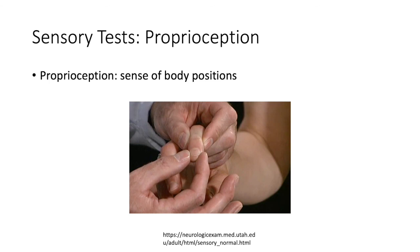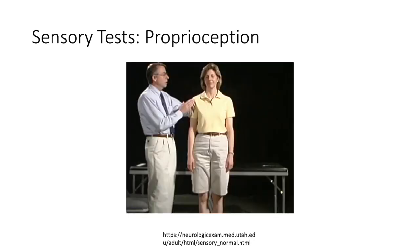Next, the doctor can test your sense of position, or proprioception. He can do this by bending your finger joint up and down and having you report which way he's bending your finger while your eyes are closed. Another way to test proprioception is by having the patient stand up with their eyes closed. The doctor would gently push the patient and see if the patient loses their balance. If you have poor proprioception, you would struggle maintaining your balance with your eyes closed.